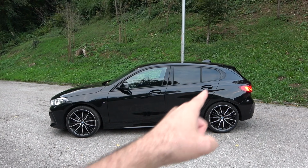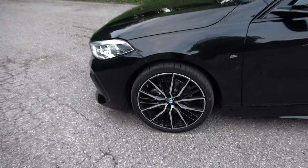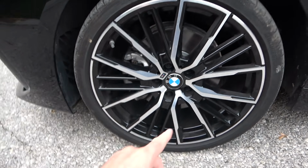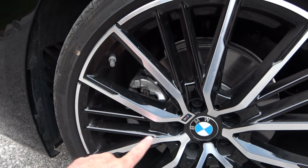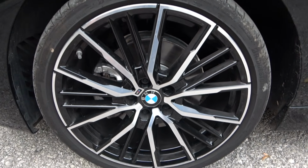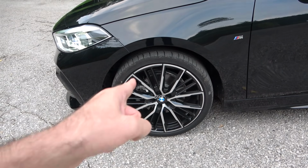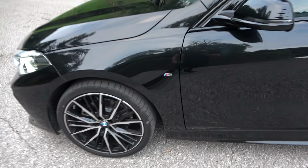As you can see, we have the tinted windows, the black color, and the 19-inch wheels. Speaking of the wheels, let me show you these in more detail. So these are the two-tone M 19-inch wheels, and then you have a nice little M badge, and some of these are in silver and then some of them are in gloss black. Overall looking very nice. Standard one gets very base 16-inch wheels, and then you can go for the 17, 18 or 19. These are the top wheels available for this car.